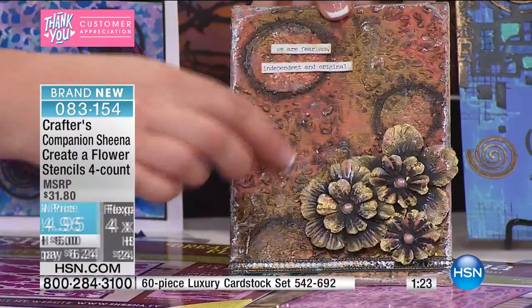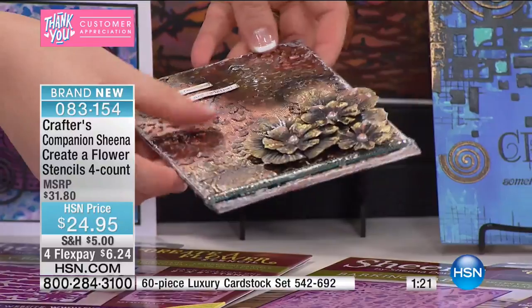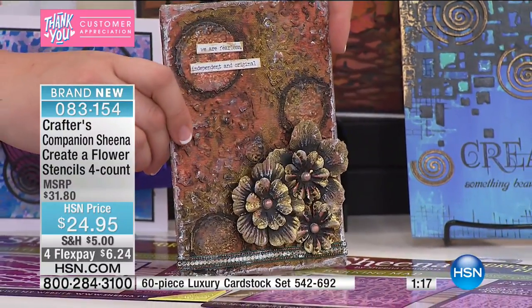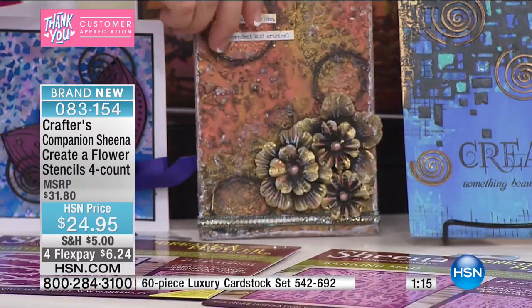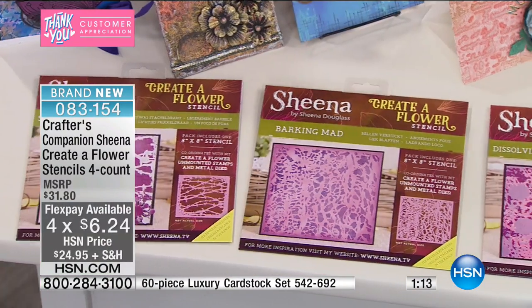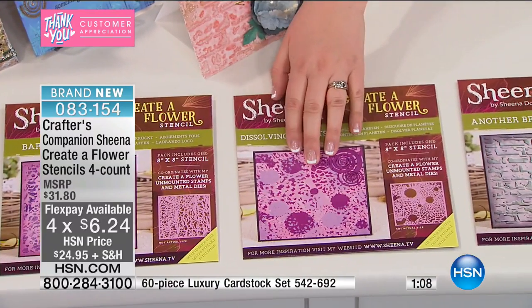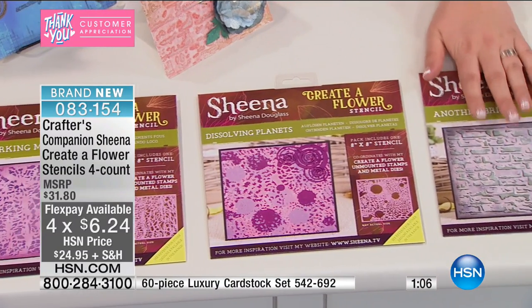Wow. But it's all three dimensional, and again just done with gesso and then gilding wax through the back of this. Incredible. So if you keep going along, we've also got the splatter effect ones. I love these designs. So it's just giving you the splatter in the background, and then you've also got that brick wall.